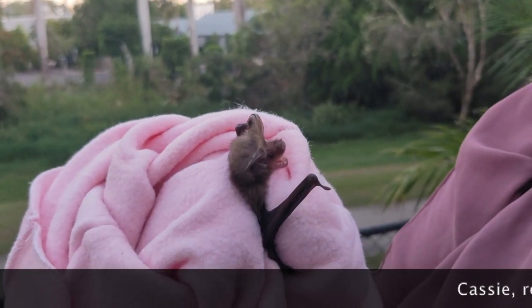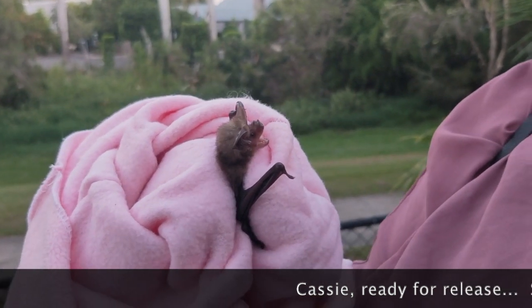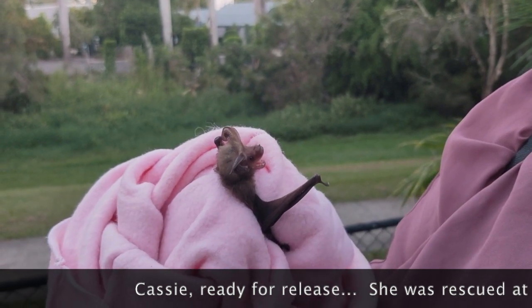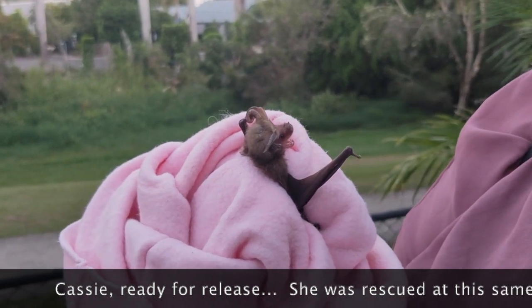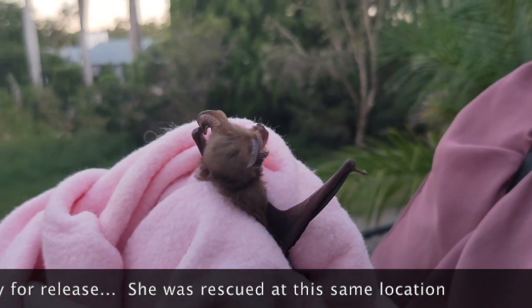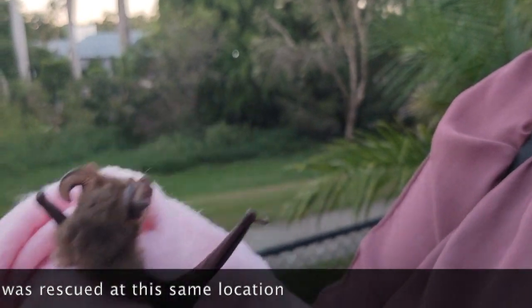Now this one was Cassie. I remember Cassie flying all around your living room the other day. That's how we knew she was ready to go. Now this is what they should be acting like when you handle them. Big grins, doing the rah, I'm scary. Oh, shush.